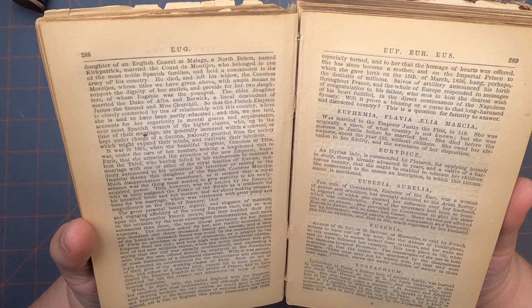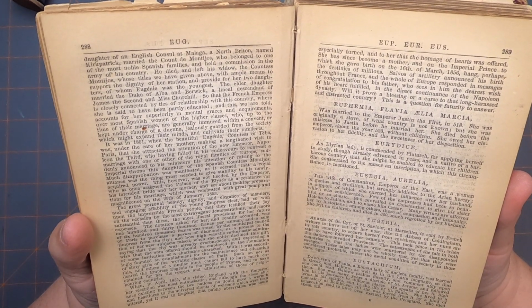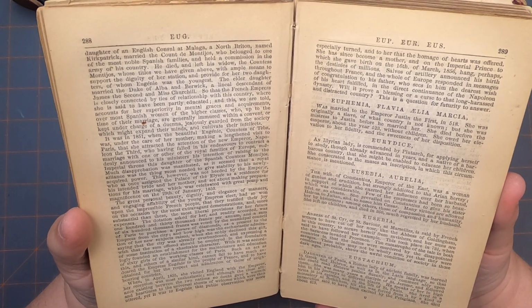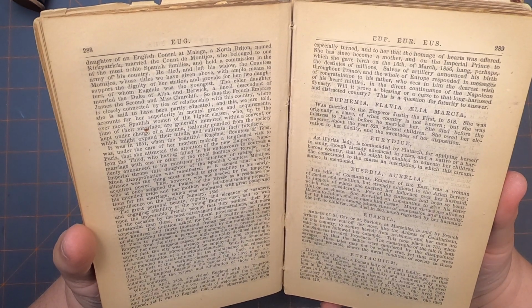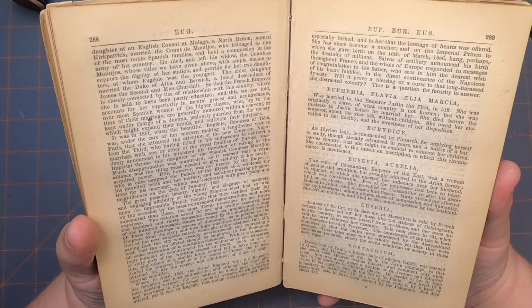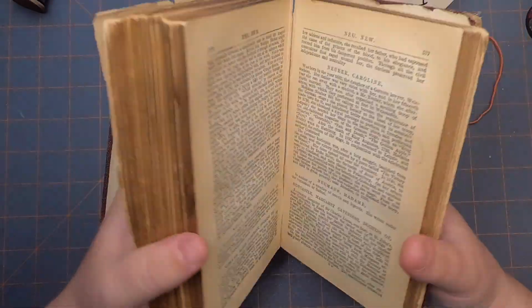Euphemia Flavia Aelia Marcia was married to the Emperor Justin I in 518. She was originally a slave of what country is not known, but she was mistress to Justin before he married her. She died before the emperor, but around the year 523 without children. She owed her elevation to her fidelity and the sweetness of her disposition. And then Eurydice, you know, all sorts of characters throughout history, legends.